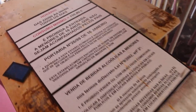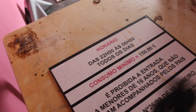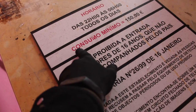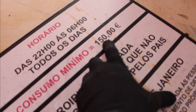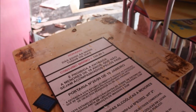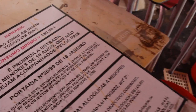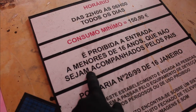Me and my sister were just laughing because we saw this sign. Here you can see it opens at 10 at nighttime, 22, and closes at 6 in the morning. And here you can see minimum consumption, but we are laughing because it's 150 euros. It's a lot for a bar. Normally it's like 5 or 10 euros, but it's 150. I don't know if this is a special plaque or something. But it's forbidden for minors under 16 years old, and a lot of laws and stuff.